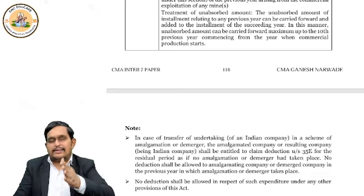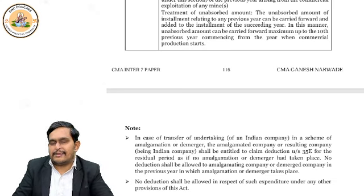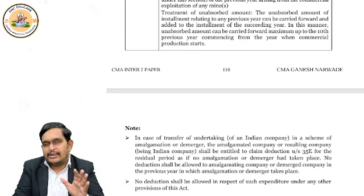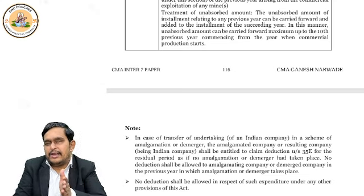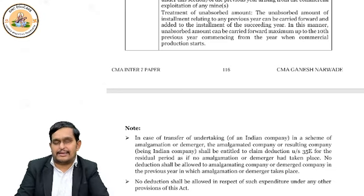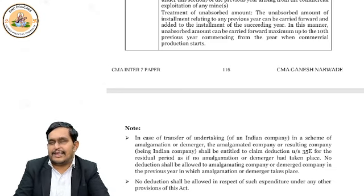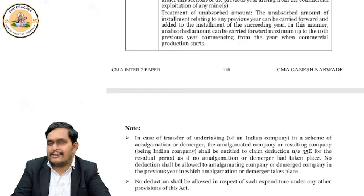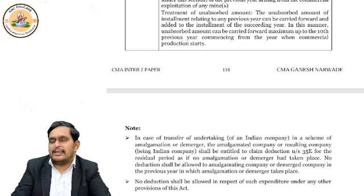It cannot happen that the earlier company claimed deduction for 4 years and the new company will claim it for a further 10 years. No, both together 10 years, right? Whatever deduction claimed by the earlier company, it is okay, and for the balance period only the new company can get. I said 10 years total period is given to you for claiming deduction. 4 years the earlier company took. How many years left? 6 years left. Only that 6 years the new company can claim deduction. So this is all about section 35E.